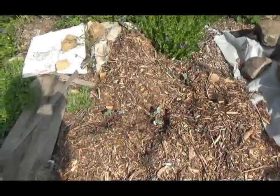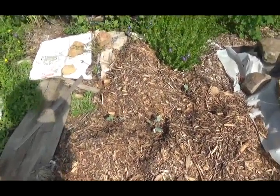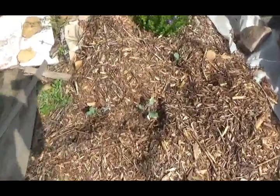I got broccoli in the ground. I think I had them all planted by last time, but it's way too late for broccoli. You see, it's already looking burned.